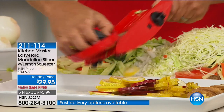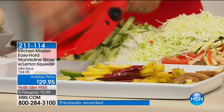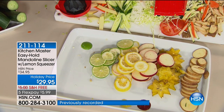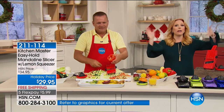I put mine in the top rack of the dishwasher, and I turn the blade so it's flush, and then you just put it in a drawer. Right. Because it's easy storage. And like I said, keep it in your knife drawer because when you see it every day, you'll use it every day. For me, I don't like taking out a big appliance that I have to plug in, and then you have to clean 12 different parts.